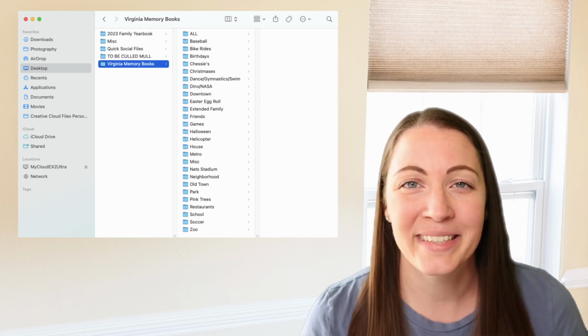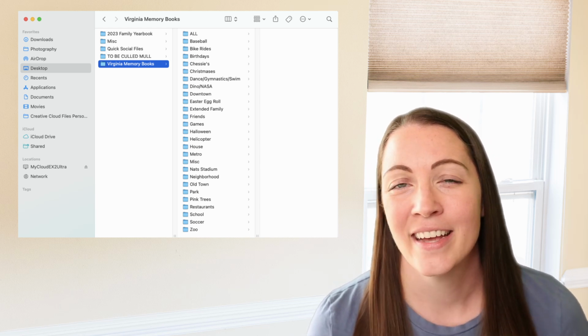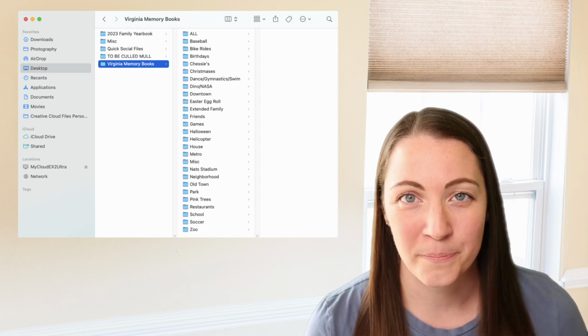The best case scenario, I have a few different pictures for each of the categories that I can then do the next step and actually make the book. Since I've always done our family yearbooks in Shutterfly, that's who I decided to use for the memory books as well. One really helpful tip that I've learned is that it's way better and way more manageable to just import one folder of pictures at a time instead of importing all of them and then having all of these to sort through.